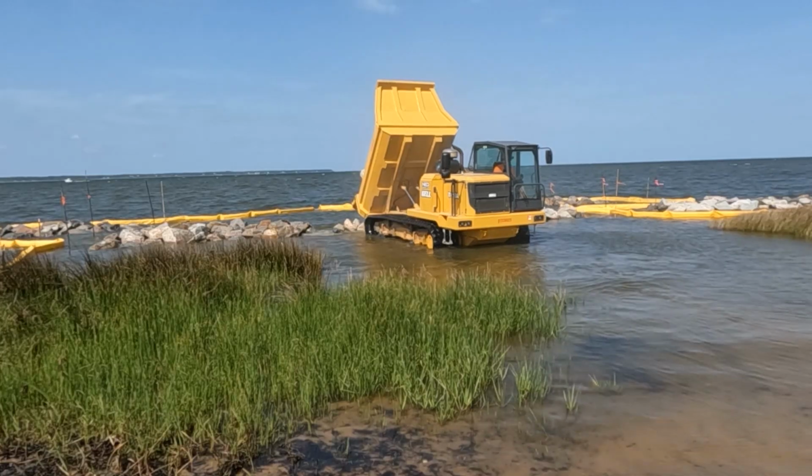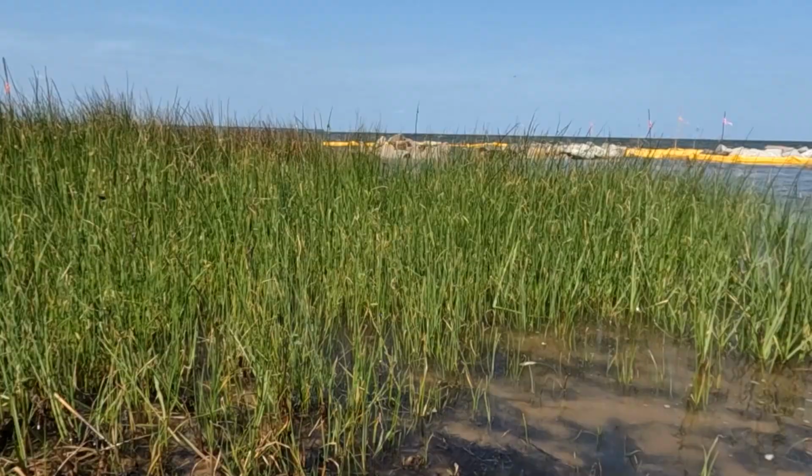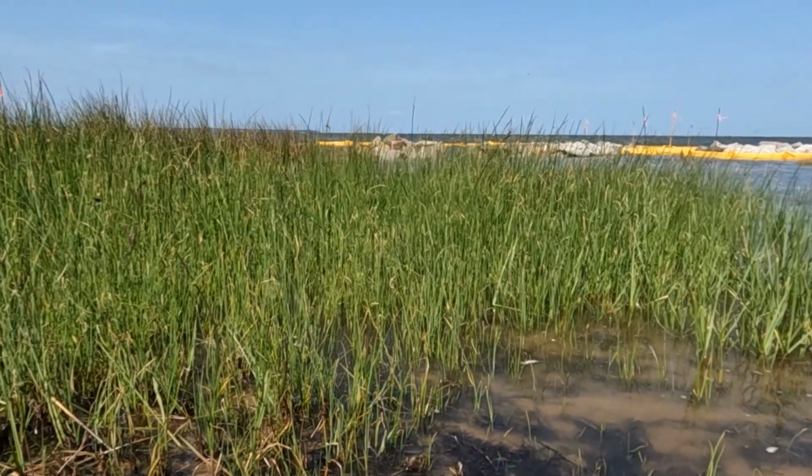doing environmental restoration. Once the living shoreline is finished, the Coastal Federation, in coordination with the park, will invite the public out to help plant native grasses along the shore.